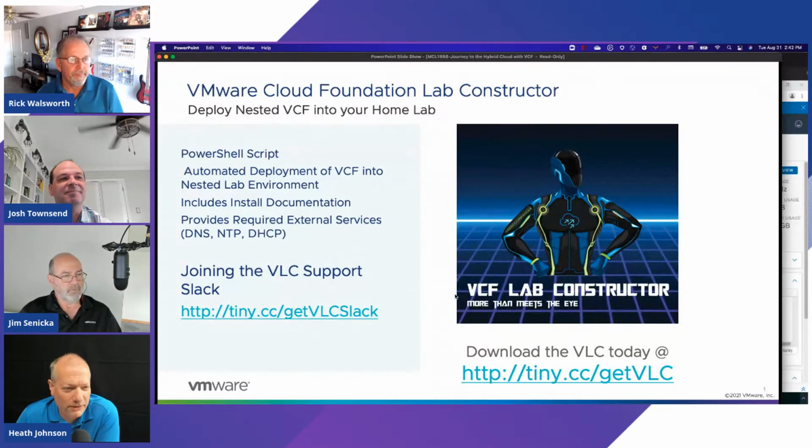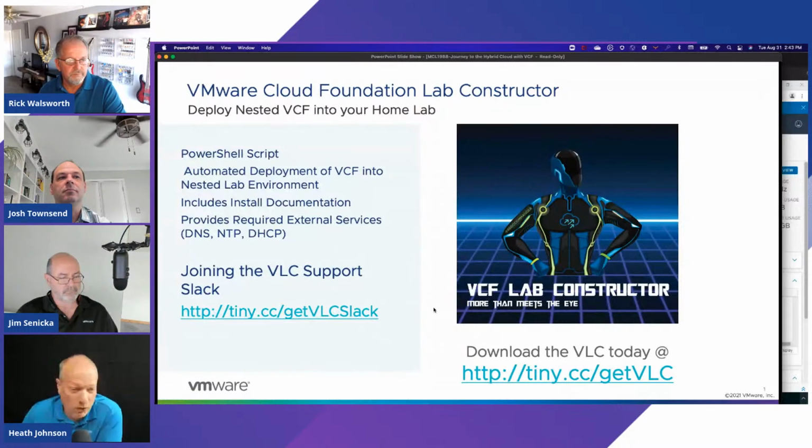All right, so if you've got a home lab and you want to try out VMware Cloud Foundation, hit some of these URLs we've got here. You can deploy VMware Cloud Foundation inside your home lab with automation. We've got this cool set of scripts created by Ben Sire, part of our team on tech marketing here. It allows you to do a full automated deployment of VMware Cloud Foundation inside of a nested lab environment.